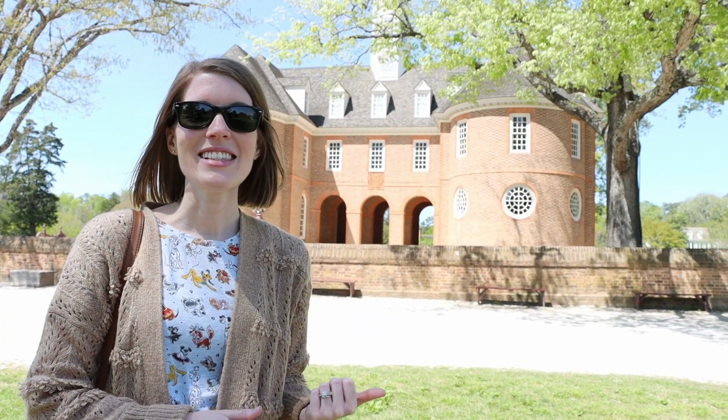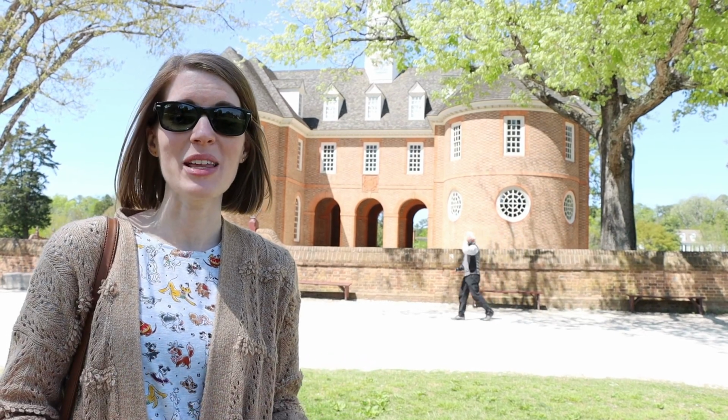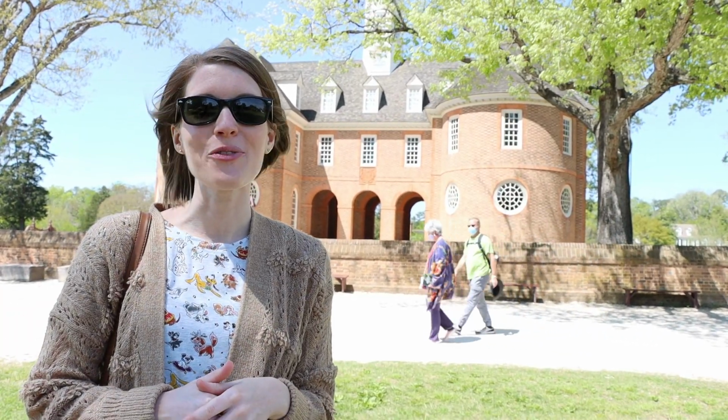So behind me is the Capitol building, and if you pay for a ticket you can actually go inside and see reenactments of the House of Burgesses and the first government that was in the United States, and that's actually really fun to watch. But if you've never been to Williamsburg, this building still may look really familiar to you.